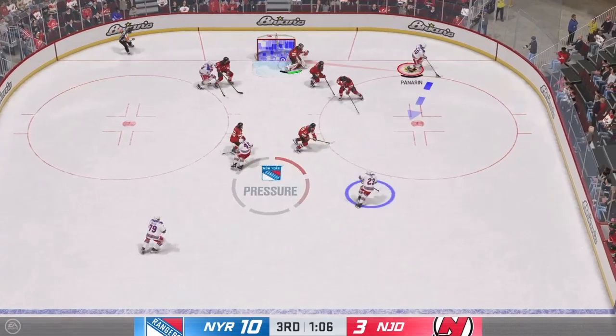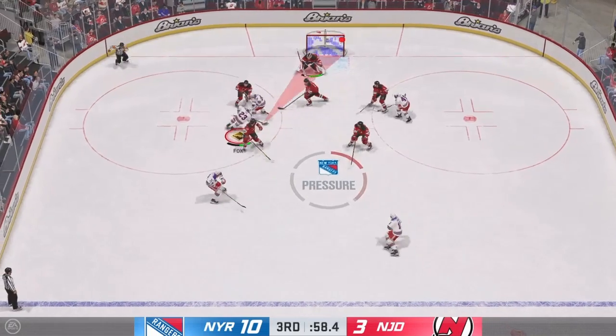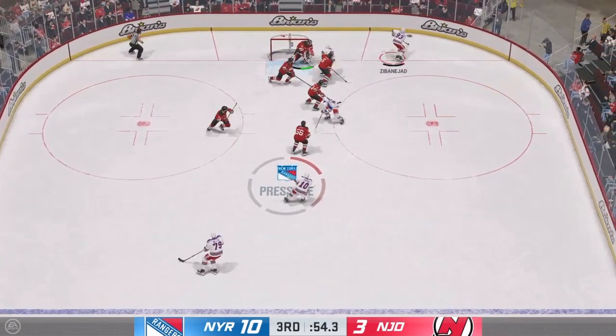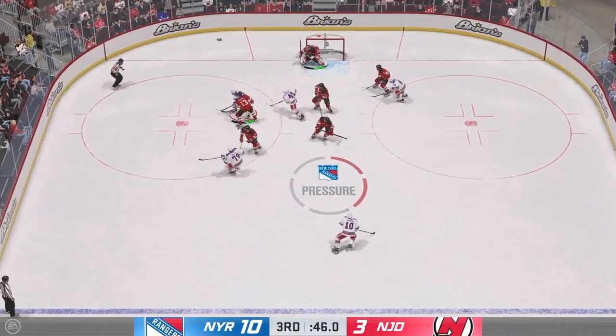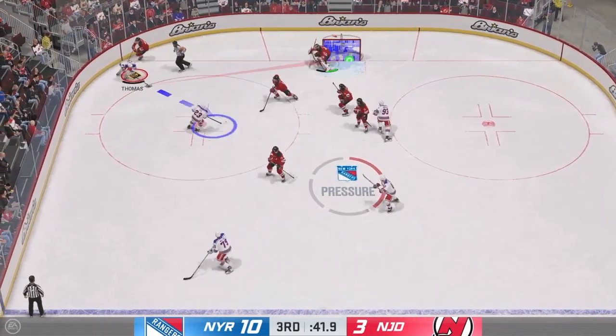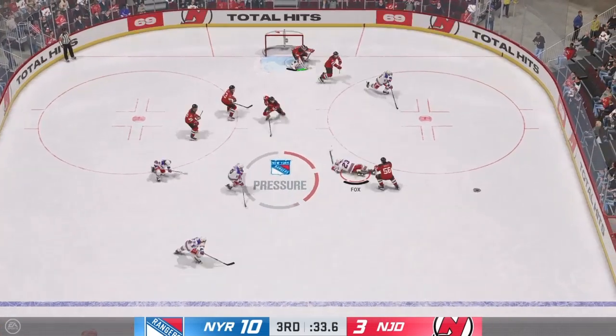Approaching the final minute of regulation. Fox has been so dangerous tonight. He's got two in the game. You know he's looking for the hat trick. Scooped up along the wall by Zibanejad. Quick pass to Fox. And a little physicality ends that threat. 37 seconds left on the clock.